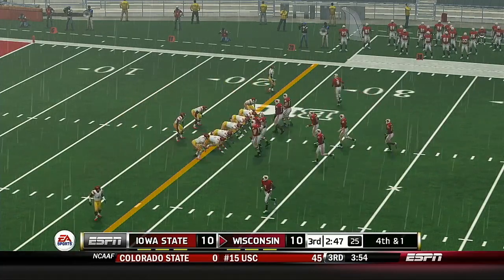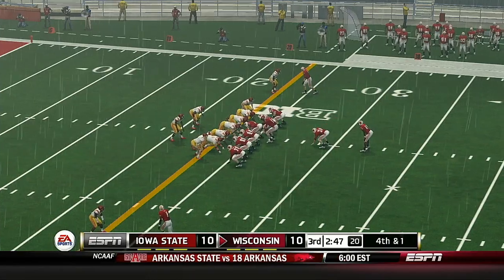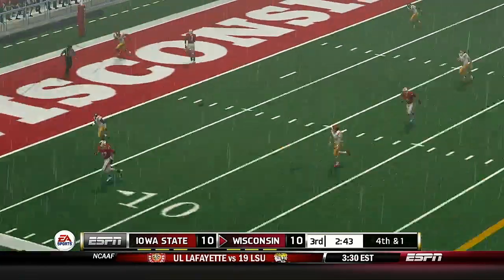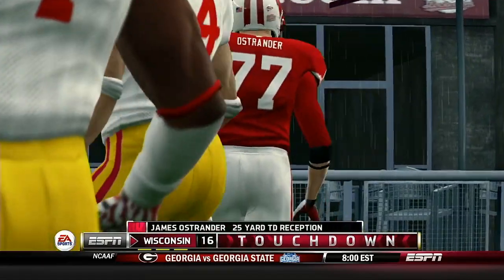So it's fourth down, and the offense is still on the field. Everybody bunched up tight defensively. Let's go! He delivers. Finds the tight end for a touchdown.